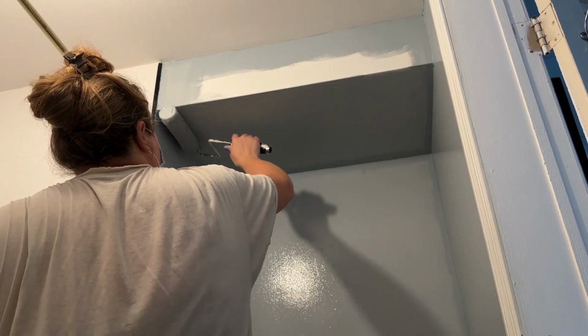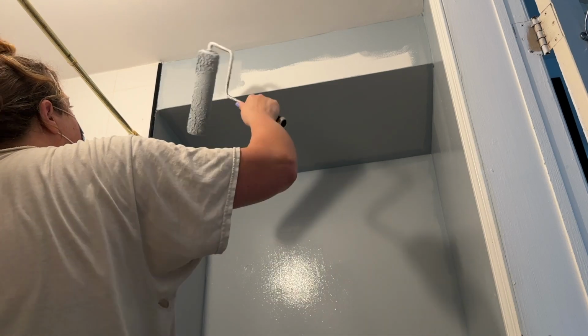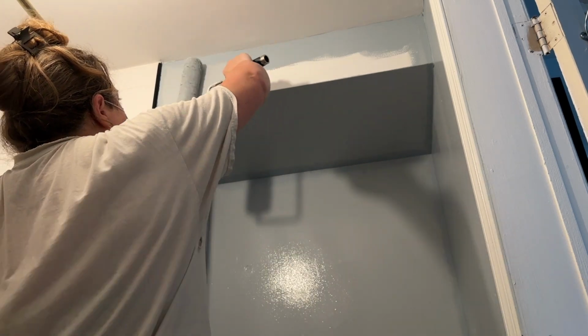I chose an eggshell finish to use in this bathroom, and if you don't know the difference between different sheens, don't worry about it, because we're going to talk about it right now.